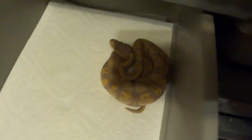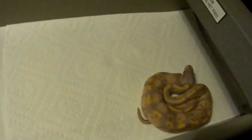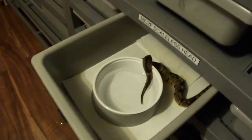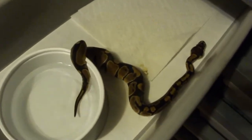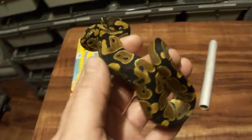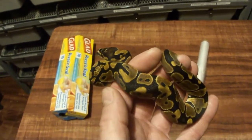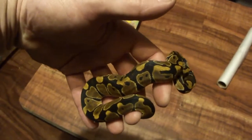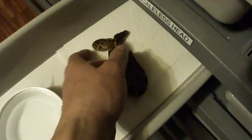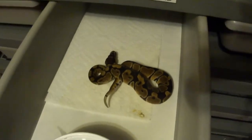I'll be selling these at the show. So I'll be selling at the COEPE and probably the Repticon in Denver. And then this guy's just a normal, but it is a female and a scaleless head. So this is probably so far one of my only holdbacks. Really nice looking. I'm hoping to breed her with my scaleless head male and finally get some totally scaleless snakes, maybe in 3 years.